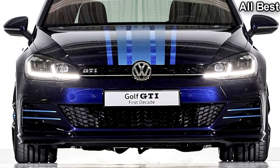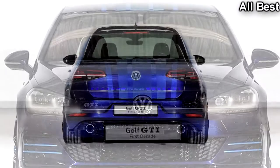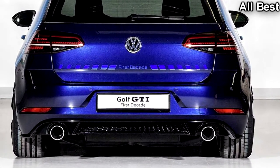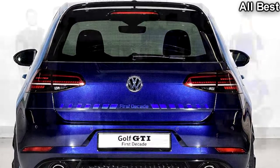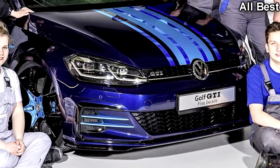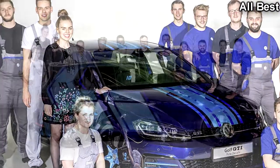Designed entirely by a group of 13 VW apprentices, the GTI First Decade concept wears a handsome two-tone blue exterior with unique accents scattered around the body. A satin ocean shimmer finish with blue chrome foil accents the Atlantic blue metallic paint scheme. A Clubsport rear spoiler and unique 20-inch alloy wheels finish off the exterior look.